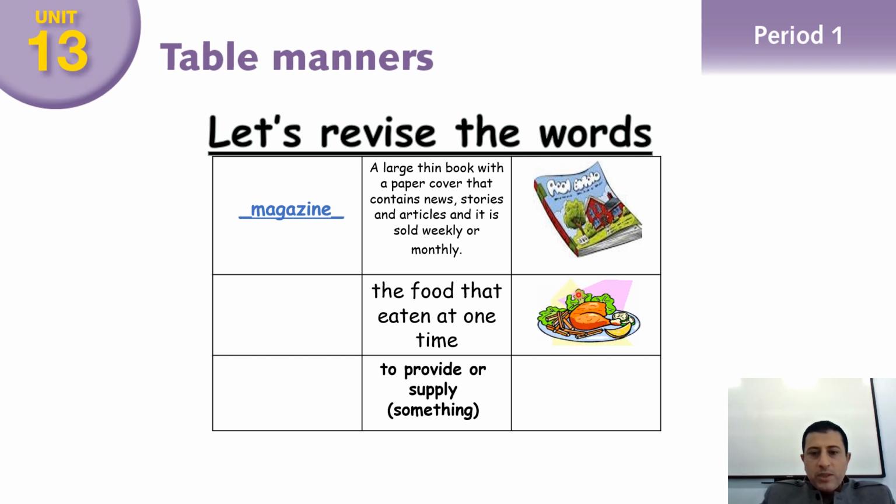Look at this picture. What's this? This picture is the food that's eaten at one time. What do we call the food that we eat at one time? What is it? Think and write the meaning. Have you guessed the meaning?